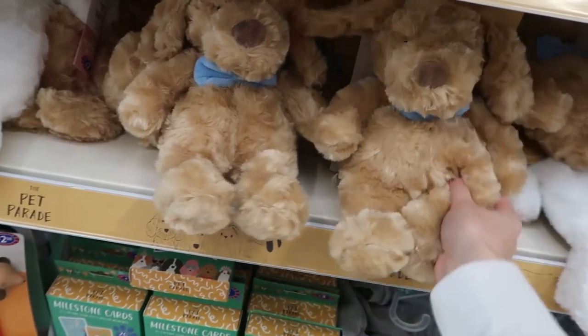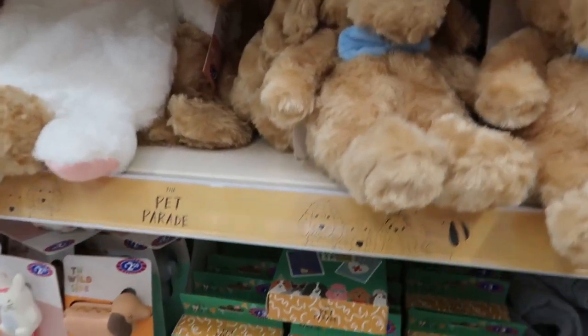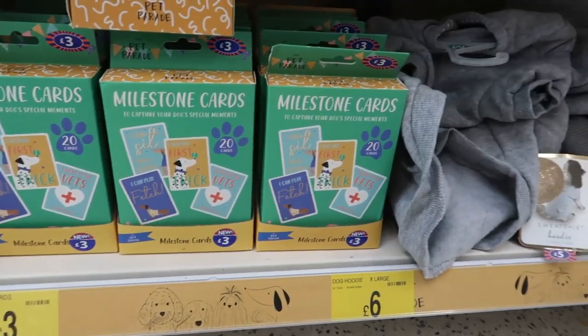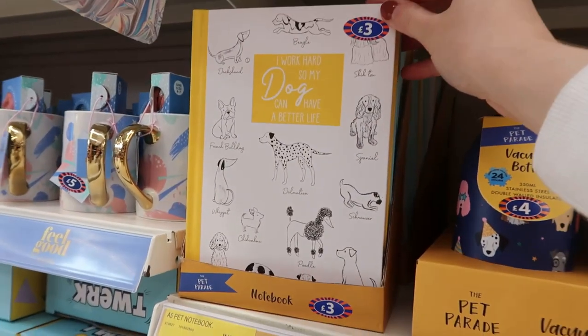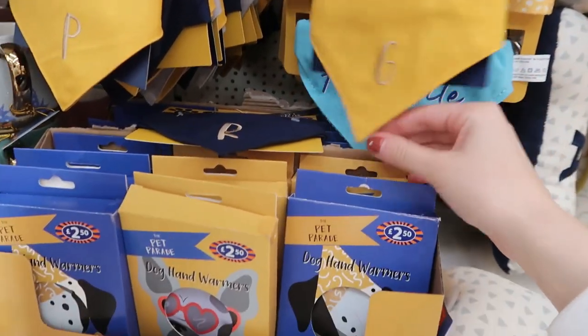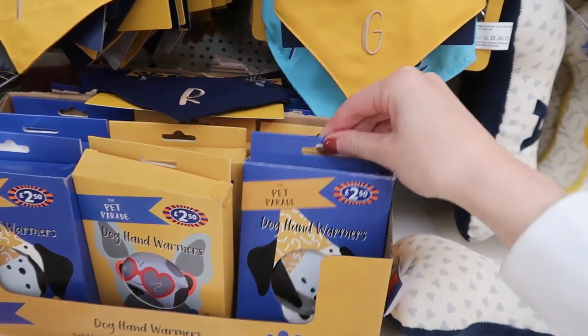And they even had some little microwave hotties, and then they even had these milestone cards, which I thought would be cute if you just got a new dog or a new cat. And then again, they had more stationery, and they even had alphabet bandanas this year as well, which I thought were cute, so I thought I'd mention those.